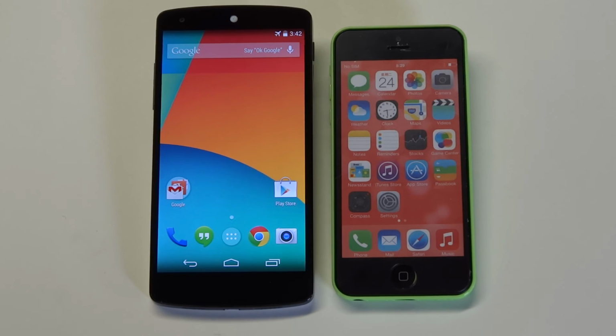Battery life, Nexus 5 is going to be taking this one as well. It gets about 17 hours talk time compared to the iPhone 5C's 10 hours. The Nexus 5's got a 2300 mAh built-in battery, non-removable, and the iPhone 5C's got a 1507 mAh battery that's also non-removable. But it comes down to overall preference.